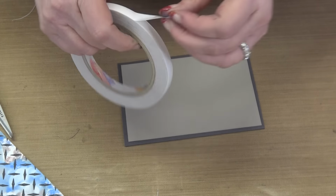Mat it up. And then trim it down. And right there, look at how easy was that? It could say happy birthday. It could say congratulations, because that's the one you get with the bundle.